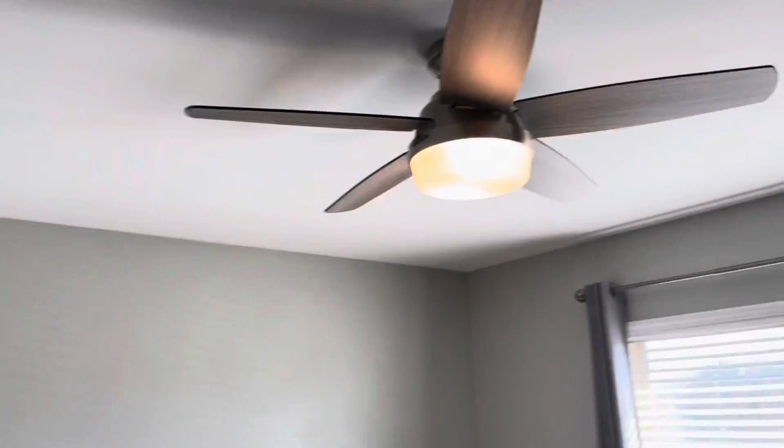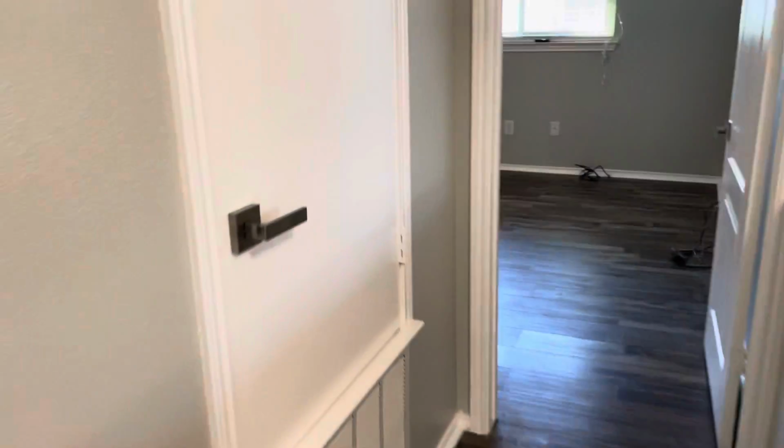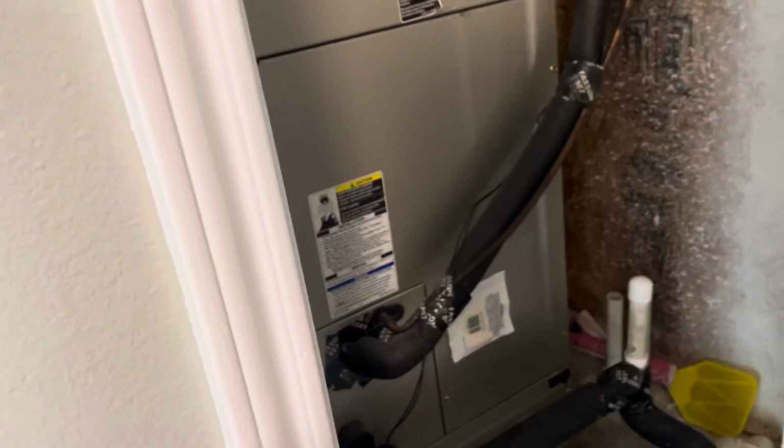Second bedroom, new ceiling fan. It's got window shades there with the remote for the fan. New AC system, Carrier Electric. Float switch there, which is good. And the third bedroom. Nice size closet. Let's go down and take a look at the backyard.